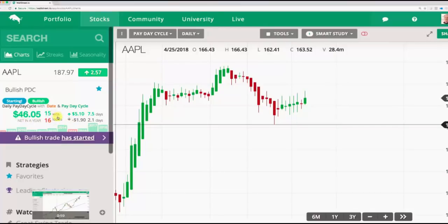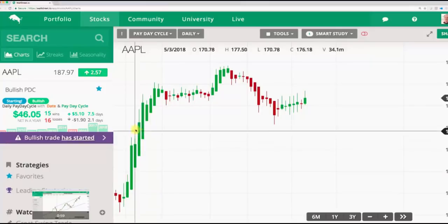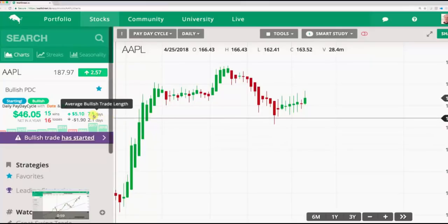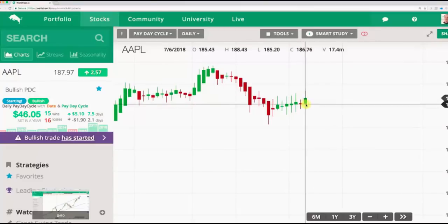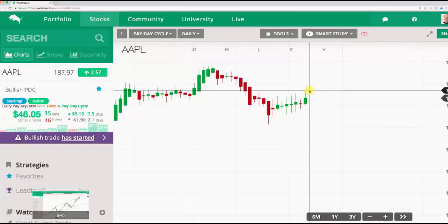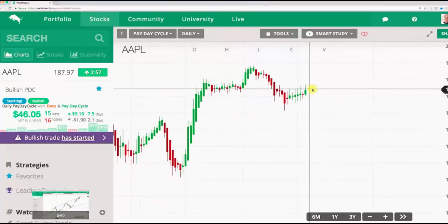Batting average usually hovers around 50%, but what makes it so profitable is the average win is over $5 and the average loss is under $2. These trades only last about a week, 7 days or so. So again, if we get one that is starting here and we continue to make new daily highs and close there, we could be starting a new cycle, and that could take us through this week and maybe halfway into the following week. But we will keep you updated, and I will give you an update in next week's video.